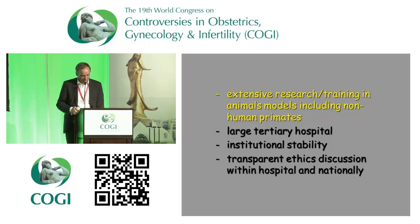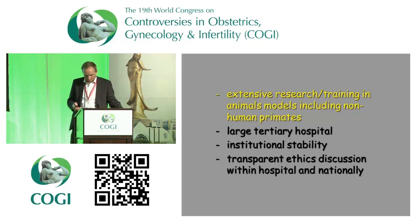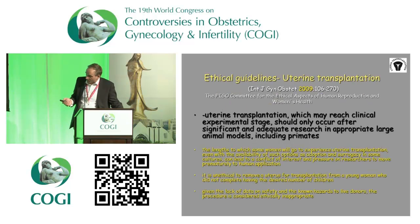So what I would say is that you need extensive research training in animal models, including non-human primates. And there are also some other requirements which I will go through here. This with the animal training requirements, I have emphasized that before, but that is also one of the points in the FIGO guidelines.